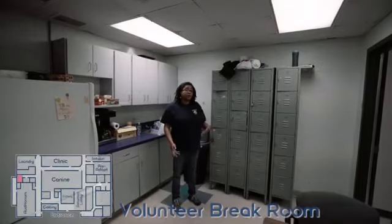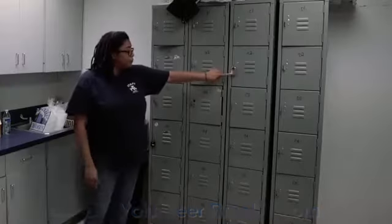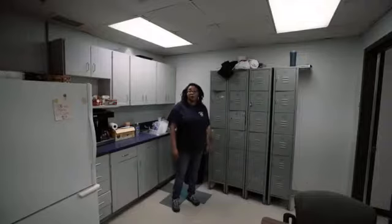So, welcome to the volunteer break room. You will notice we've got some day use lockers for you. It's important that you provide your own lock, but this is a great place to store any of those extra things you may want to bring along when you come.